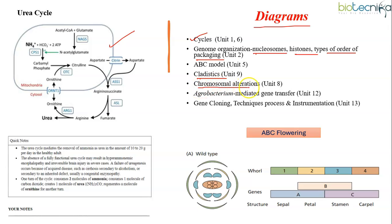Then to understand chromosomal alterations, and the agrobacterium mediated gene transfer process from unit 12, again you can make a diagram for such topics and learn from them. Also to understand gene cloning, vectors, restriction digestion, and the process of techniques like ELISA, radioimmunoassay, and flow cytometry.